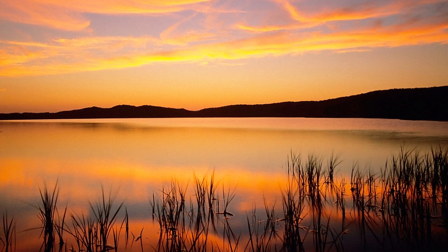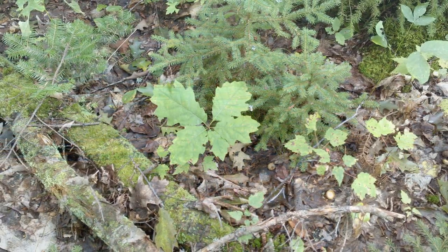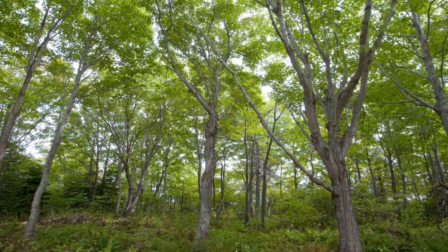Parks Canada is working to improve overall forest health by encouraging species diversity within the forests of Prince Edward Island National Park. We want to provide a living example of our original forest heritage for many generations to come.